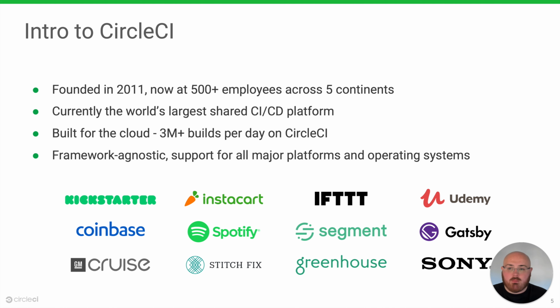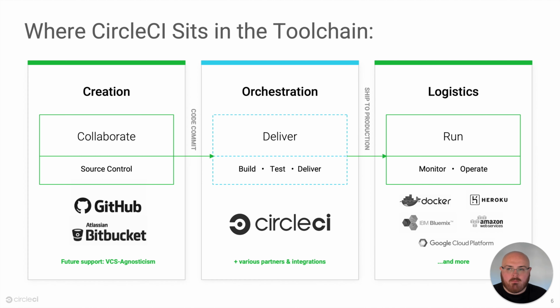CircleCI can be configured with a simple YAML-based file, which allows customers to build, test, and deploy applications securely and quickly. CircleCI sits between your source control system and deployment environment. When a developer checks in their code to their source control system, CircleCI will pick up on a webhook, kick off a pipeline based on a configuration file. This configuration file allows developers to control what actions they need to take to build, test, and deliver their code. CircleCI also has a rich ecosystem of various partners and integrations that make getting up and running extremely easy.